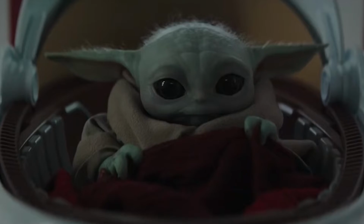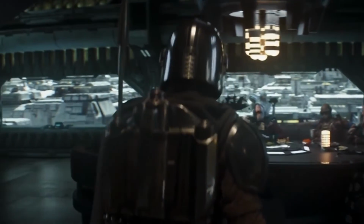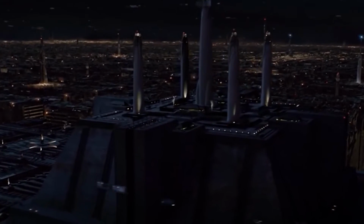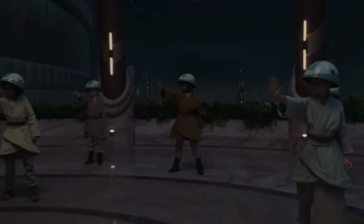They end up placing the youngling into an elevator, and we are wondering who's going to be on the other side. Throughout the scene, there are some awesome callbacks to the prequel films, as the set pieces are exactly the same as back then. The Jedi Temple looks almost perfect from the prequel trilogy, and it's such an awesome Easter egg.